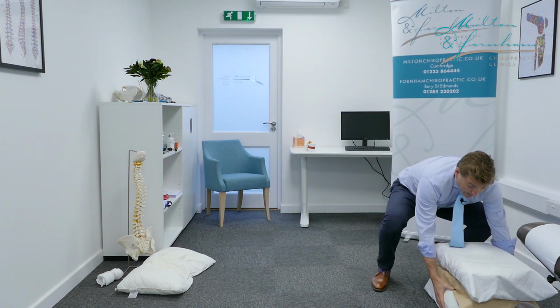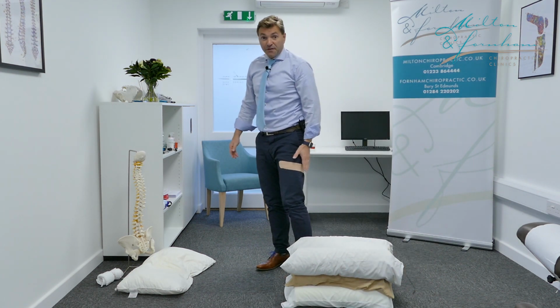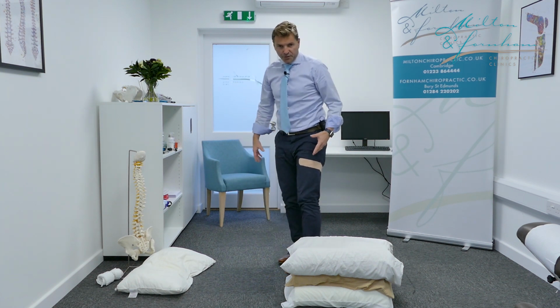Okay, the next two things we're going to show you are about sleeping positions. And what you need for them is just a few pillows. Okay, so I've taped up my left leg, so this is my affected leg. This is where I have that pain in the buttocks, the hamstring, the calf, and in my foot. It doesn't have to be in the foot as well.